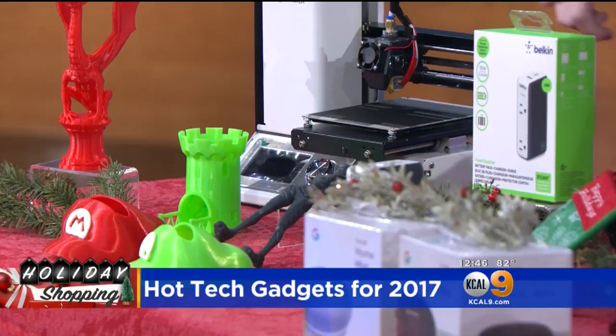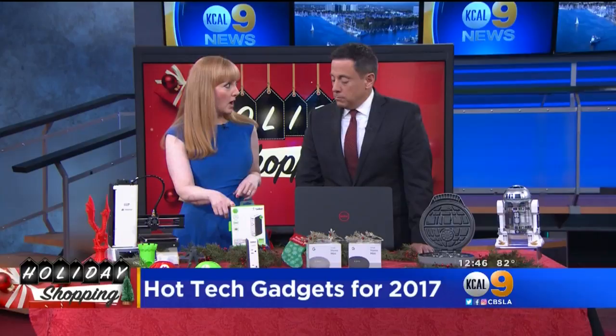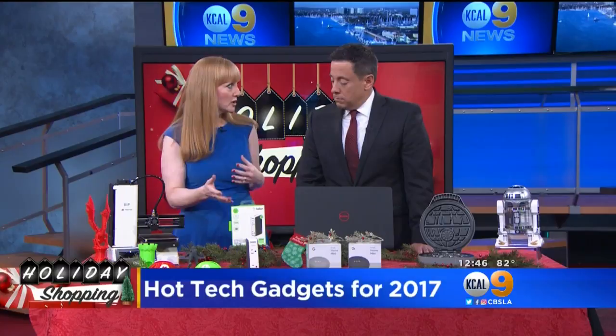Well, next, if you have someone who's always on the move, you obviously need to keep all your gadgets powered up all the time. And this Belkin Travel Rockstar is from Verizon Wireless, and this will charge your phone fully at least two times over. It will also give you a lot more outlets to charge things in.